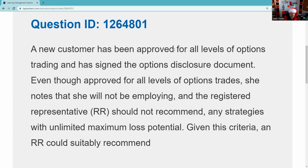This is a request for an explication. We do have explications from any test prep vendor. It doesn't have to be Kaplan. It's just easier when it's Kaplan because I can pull it up backstage. You don't have to cut and paste it and all that kind of stuff.